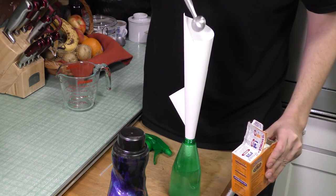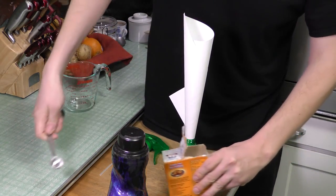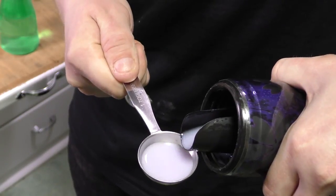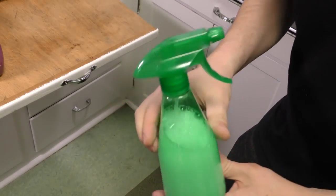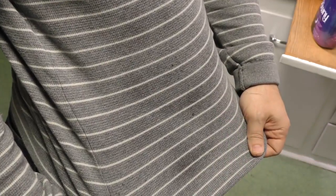You can make a simple funnel by rolling up some paper and putting it in the top. Once that's in there, add 1 tablespoon of fabric softener, seal it up, and shake it all around until it's nice and mixed up. Let it settle for a minute and give it a test. It should smell great. And while I'm on the subject of DIY liquids, what about house cleaners?